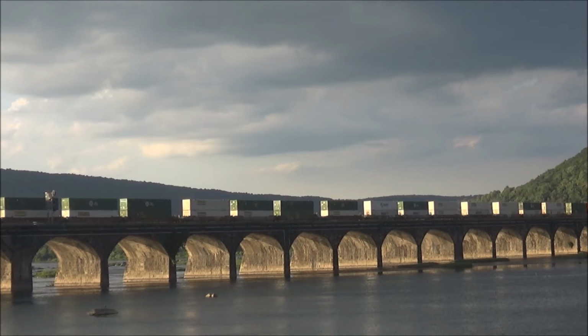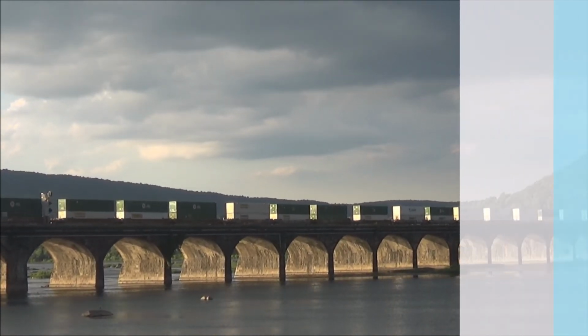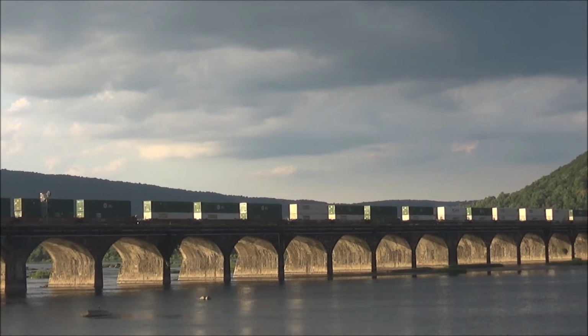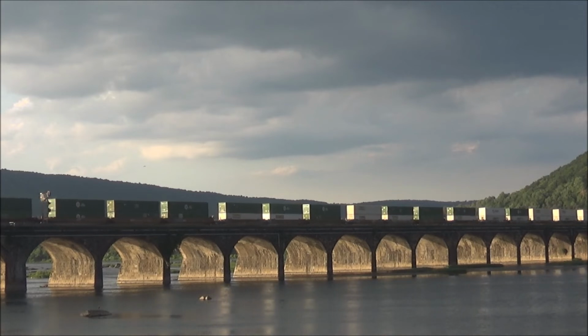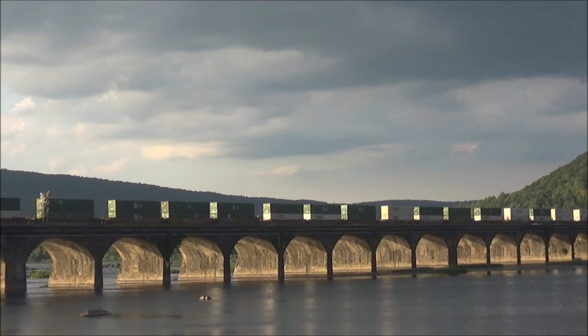After grabbing some food for dinner, we returned to see NS 20Q crossing the bridge. The sunlight lighting up the arches truly brings a whole new meaning to golden arches and looks absolutely beautiful as the train passes overhead.